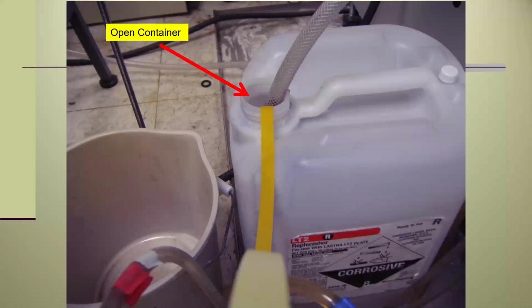Laboratories often have equipment operating intermittently that makes small amounts of waste. It's common to see a container such as this, where a hose will empty into a small container. Having the hose in there is just fine if the equipment is operating and waste is being added to the container. But when the equipment is shut off, this is an open container violation.